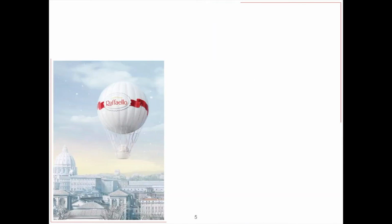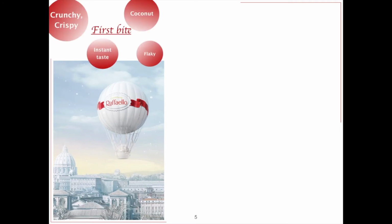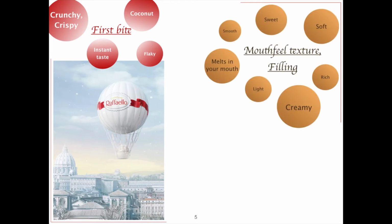As for the tasting experience, this is the feedback that I got. The first bite would be crunchy, crispy, less coconutty. They thought that the flavor was instant and also that it was flaky. The size of the balls corresponds to the frequency of the responses. The mouthfeel texture got a bit more feedback, but people all thought that it was creamy, it was melting in their mouth, it was soft, but I also, of course, got other responses. And the aftertaste was creamy, coconutty, light and satisfying.